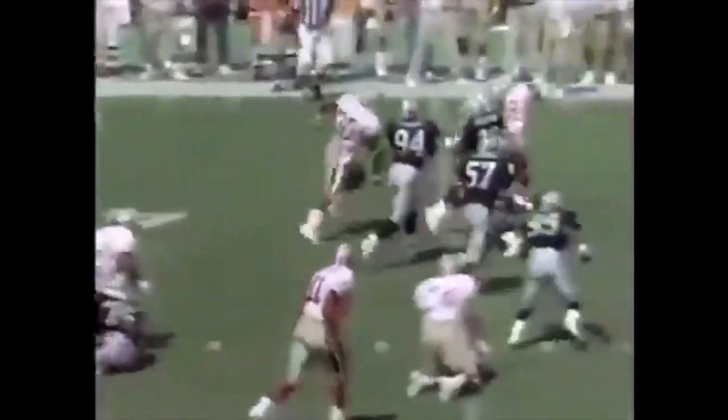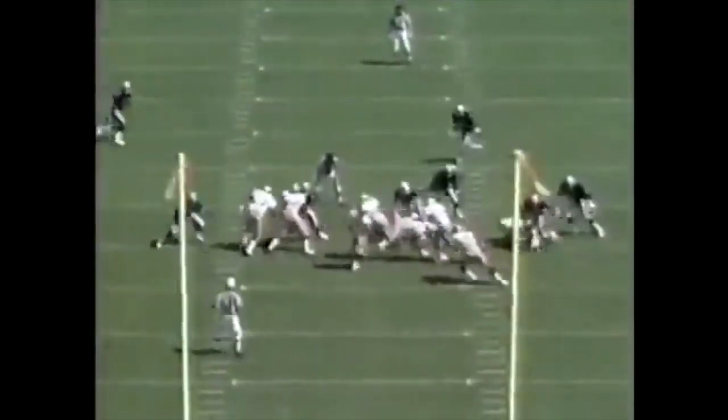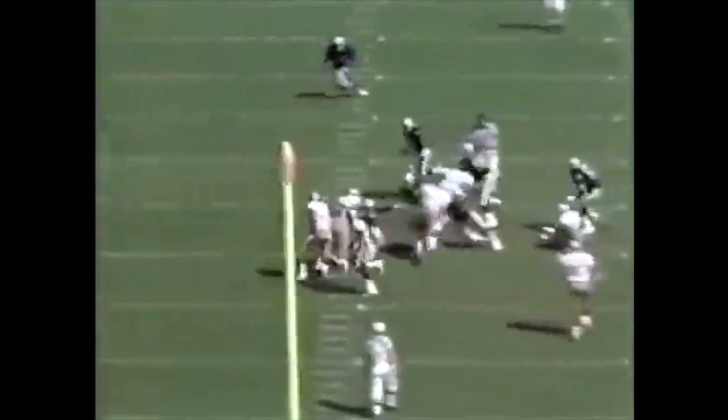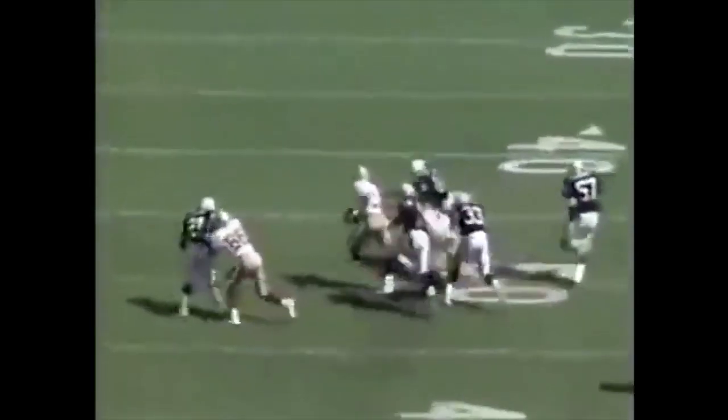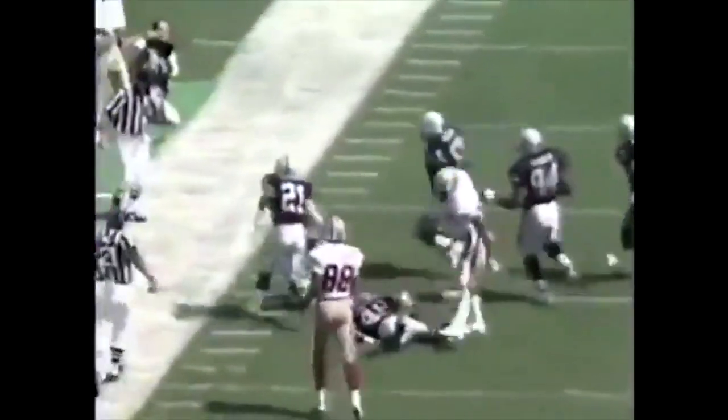Keith Henderson with room to roam, and goes into Raider territory and out of bounds at the 41. Lionel Washington finally tripped him up, but a 20-yard gain for Henderson. Maybe you don't have to throw the ball to Jerry Rice if you're going to get running like this, and you can see the difference. Last week, they were going to pass a lot in the script. This week, the script is to run, and they had a soft spot over there against the Raiders, so this is something that they feel they could do, and they want to do it early.